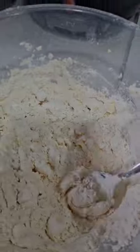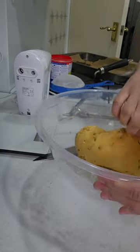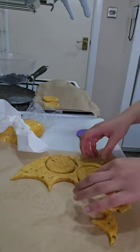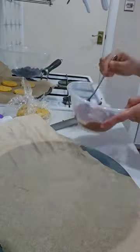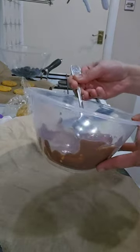So I decided to make vanilla custard pistachio biscuits. That's me just making them, and I got these really nice imprints. I don't know what you call them actually, but they're for biscuits and cakes as well. It said Ramadan Mubarak on them. And then I ended up putting almonds inside my khajoors and then dipping them in chocolate and leaving them in the fridge for a little while.